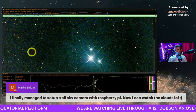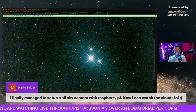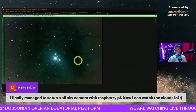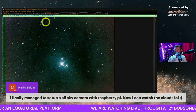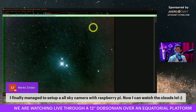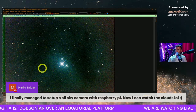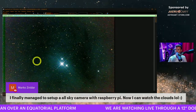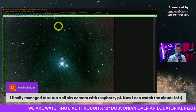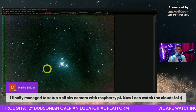I'll save this one. Yes, despite I have the Nexus, which increases the field of view, and the ZWO 294, we will need a larger field of view and be here waiting and waiting and waiting.